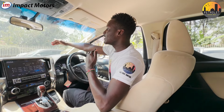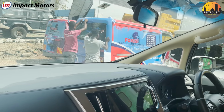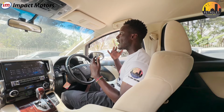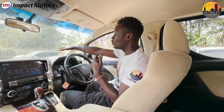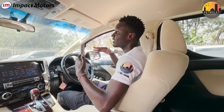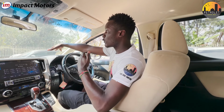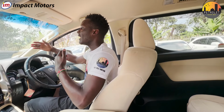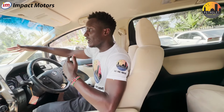If you look at the distance of the hood and where the driver is sitting, that means that if you get into a head-on collision or just a collision that involves the front area of the Toyota Vellfire, the crash distance is very long. That way your chances of surviving are high.